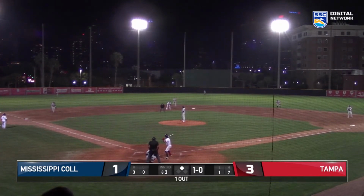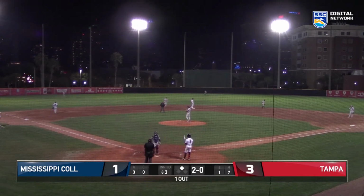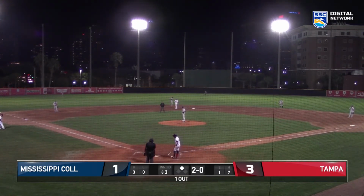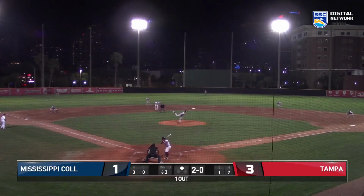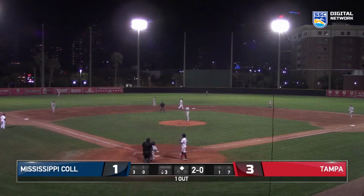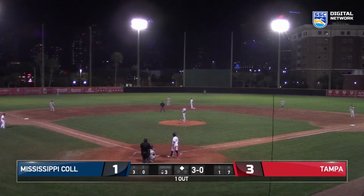Huggins into the stretch. Ball a little low. 2-0. Winkelmeyer waits. Huggins looks back at second. And the pitch. Ball. So a 3-0 count now to Winkelmeyer.